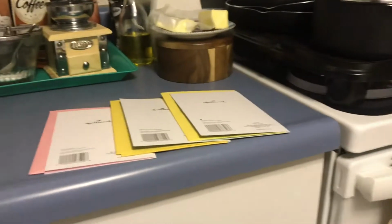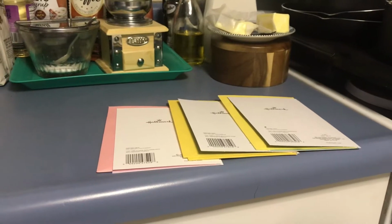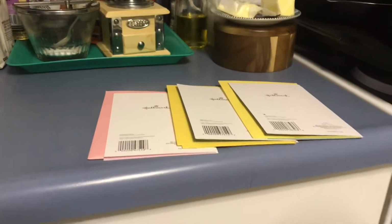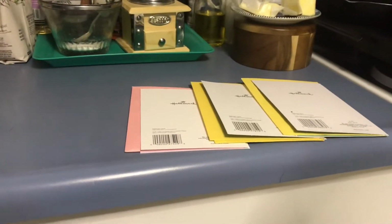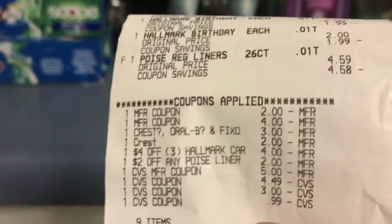And I got 3 of the cards. The cards are $2 each, so you buy 3 of them, it comes to $6. I had a $4 off, leaving $2, get back 3, making it a dollar money maker. So these are all my coupons.